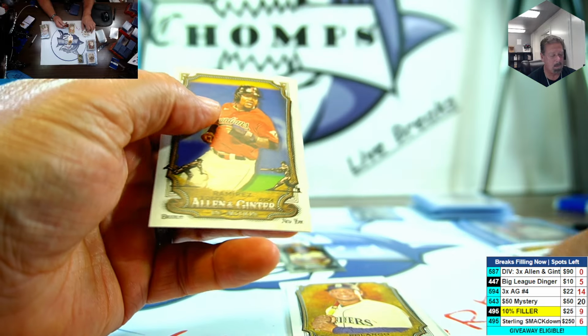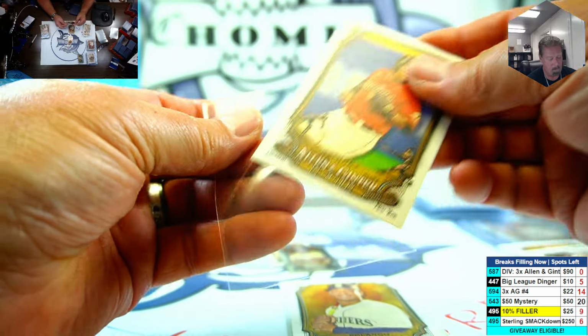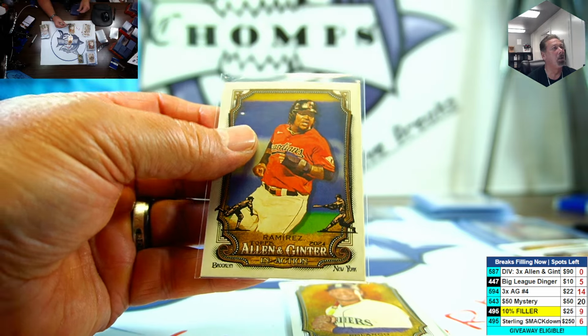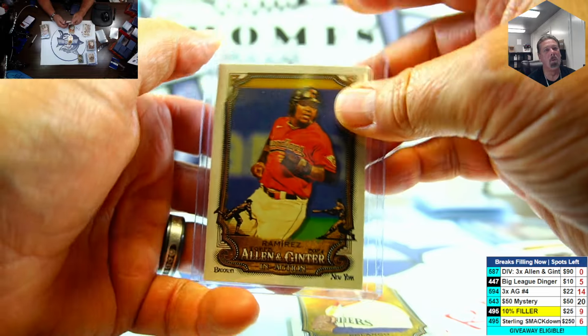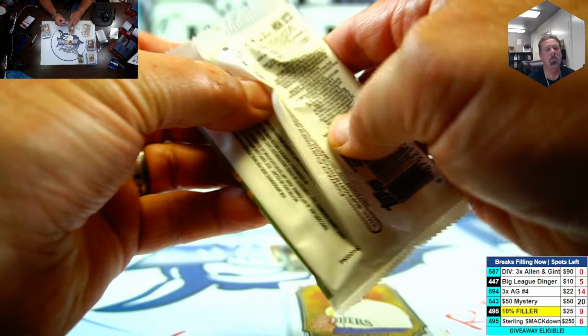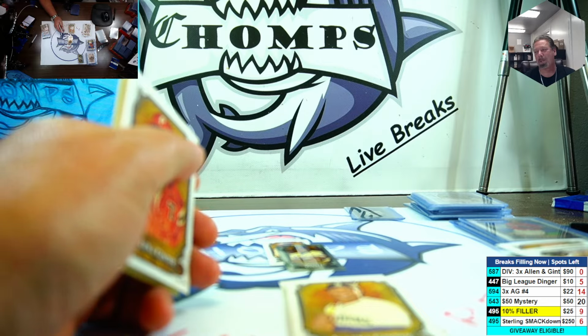Hey, an action right here. J-Ram. Bobby P. Action variation right here on J-Ram. Bam. Genuine damaged curb Sparky relic.